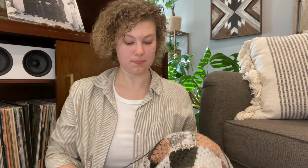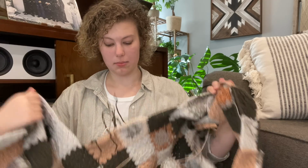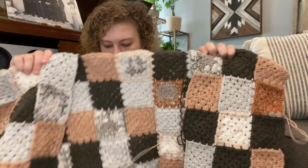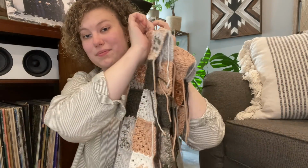This is a pattern by Holly Woodward Designs called the Jilly Cardigan. And this is also a project that's been in my WIP pile for literal years. It's a bunch of granny squares, which I love, but I've never finished a granny square project in a timely manner. I lose patience with it and my mind goes elsewhere and it gets a little tedious to wrap it up. But here's what I have so far.